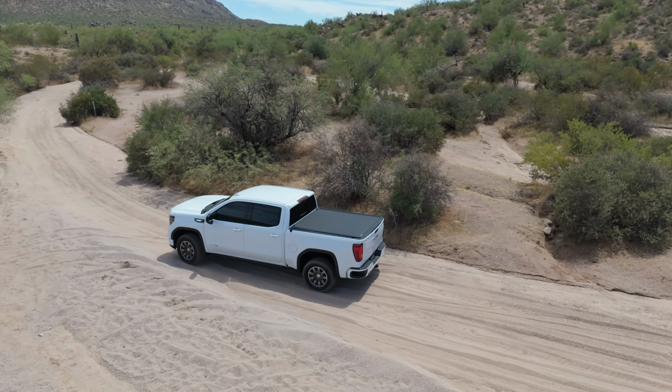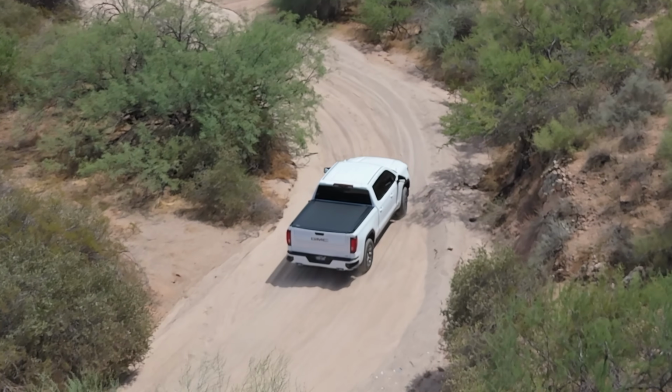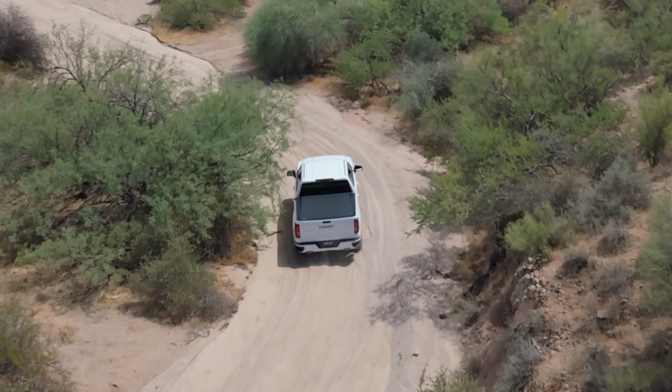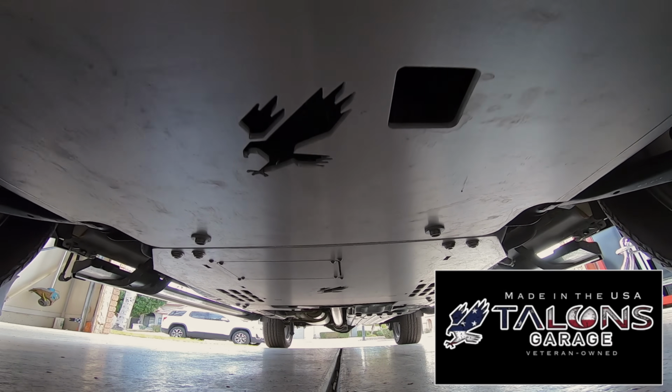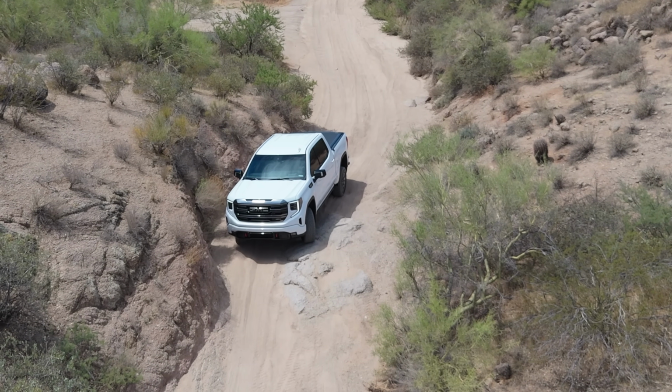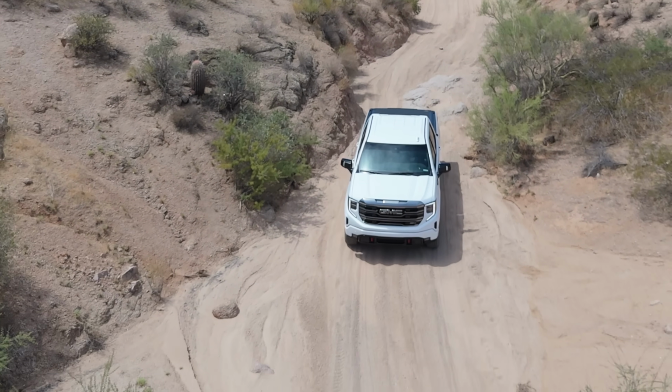So getting on the road, first of all, off-road, I haven't done a ton with this truck, but I did take it slightly further down that trail that I was just filming at a few days ago, just to test the suspension. Now I have some Talon's Garage skid plates that I'm going to put on this truck in the near future. Stay tuned for that. I won't take this truck too far off the beaten path without having better protection underneath. In my opinion, having skid plates is almost a necessity.